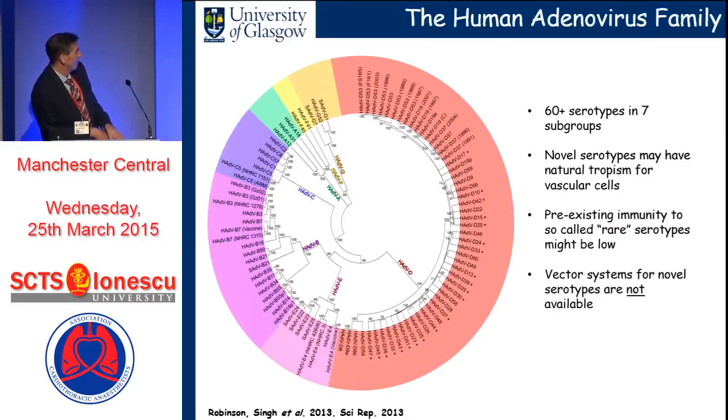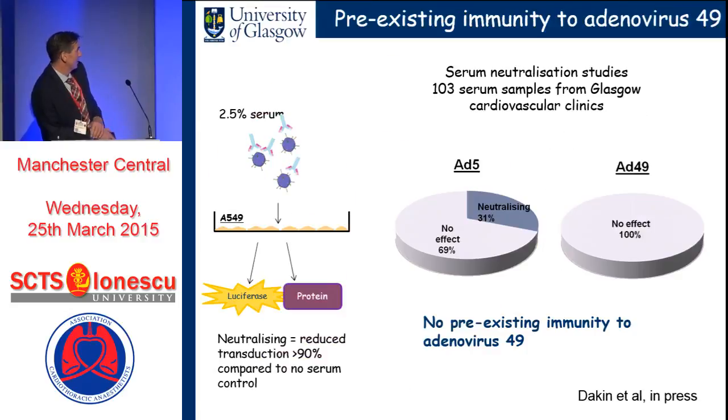It's a subgroup D virus. There are 2 papers ever published on it. Nobody's ever seen this virus, and nobody has any neutralizing antibodies against it. So we'd wipe out any of the immune problems.